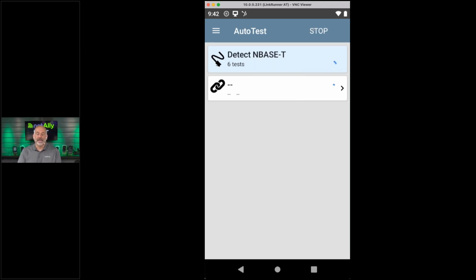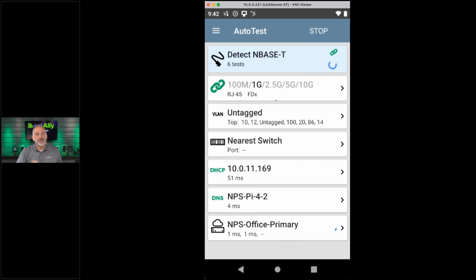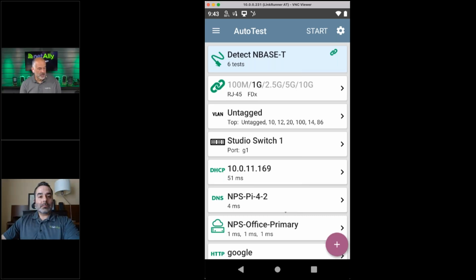Now what's happening is it is looking for that fast link pulse. It's listening. It's seeing what that switch can advertise. This is telling me that the switch I'm connected to is advertising that it supports 100, 1 gig, 2.5 gig, 5 gig, and 10 gig. So I know that this switch is 10 gig capable. And if I needed to connect at 10 gig, that's where a tool like the LinkRunner 10G comes in. This tells me I've got it, and it will link up, and I can get an address, and it tells me what switch port I'm on. It gives me some really good information about our connectivity right there.